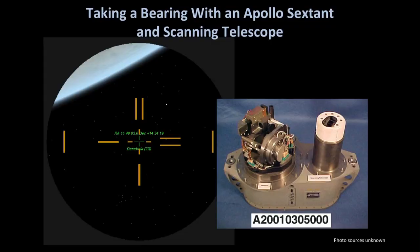So what do we do with it once we get it? Well, it turns out we can go to the moon with it. Because they had one of these things in the Apollo spacecraft. Here we have the Apollo sextant and scanning telescope. This is how you basically gave star fixes to the computer. Over here on the left is a simulation of what you'd see through the sextant. Of course, they didn't have the lettering. This is from the simulation.